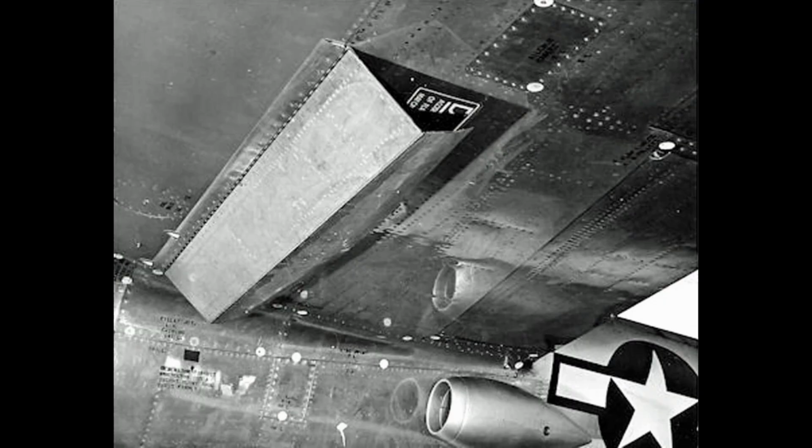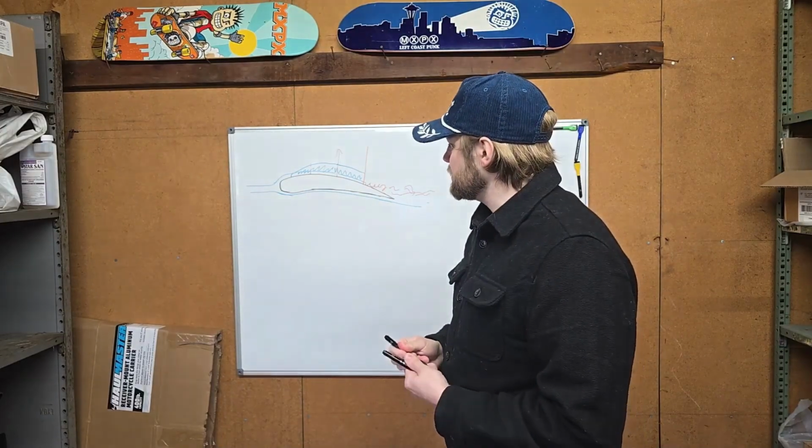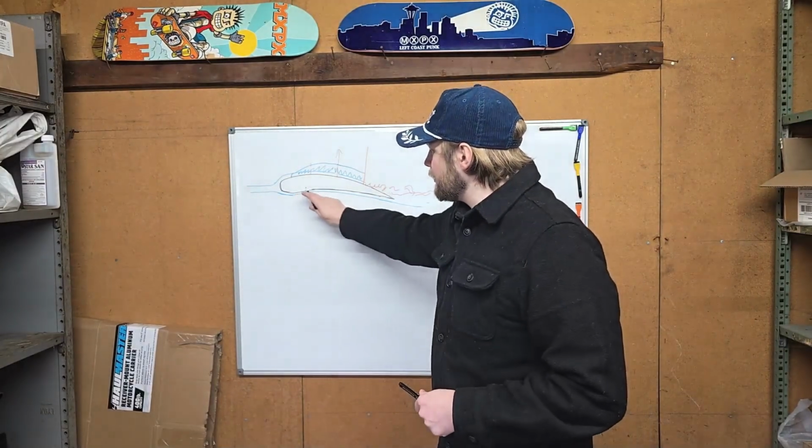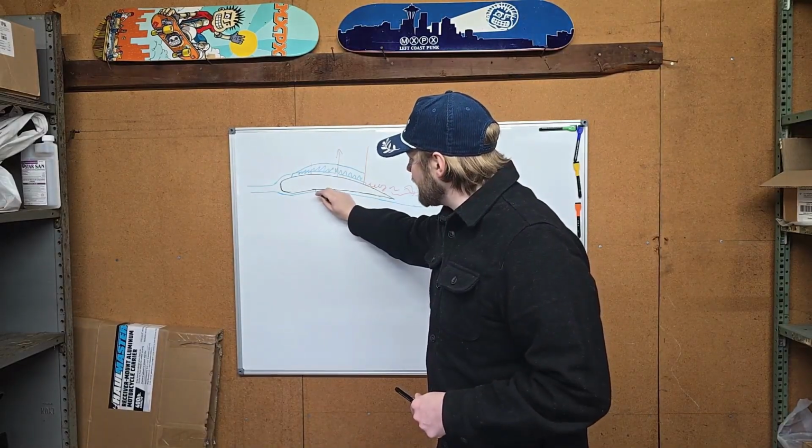The problem would last until 1943, when a relatively small set of dive flaps placed outside the nacelles were proven effective at releasing the Lightning from the clutches of compressibility. The dive flaps worked in two ways. First, they were positioned underneath the wing at about a third of the way back on the chord, coming down at maybe about a 45-degree angle.